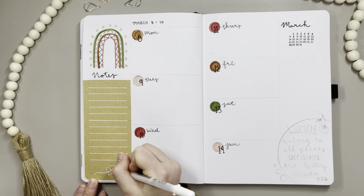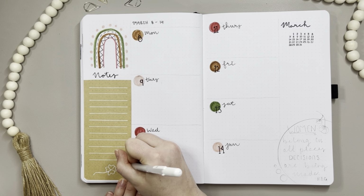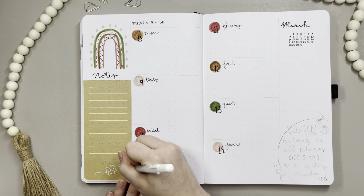I'm still adding clovers because I put them in the calendar and in the cover page, so I've got to keep that theme going for March.